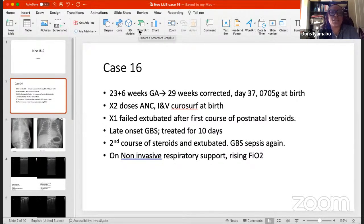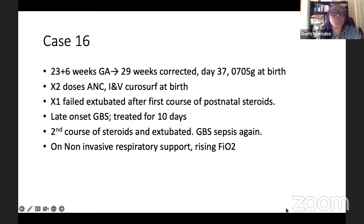So the case I'm presenting is a 23 plus 6 weeker who is corrected to 29 weeks. Yesterday he was at day 37 of life, and was 705 grams at birth. He was born by spontaneous vaginal delivery, unexpected, but mom had 2 doses of steroids. He was intubated and had Curosurf at birth. For the initial 2 to 3 weeks of life he was stable on the ventilator, treated for the first 48 hours with antibiotics for suspected sepsis.